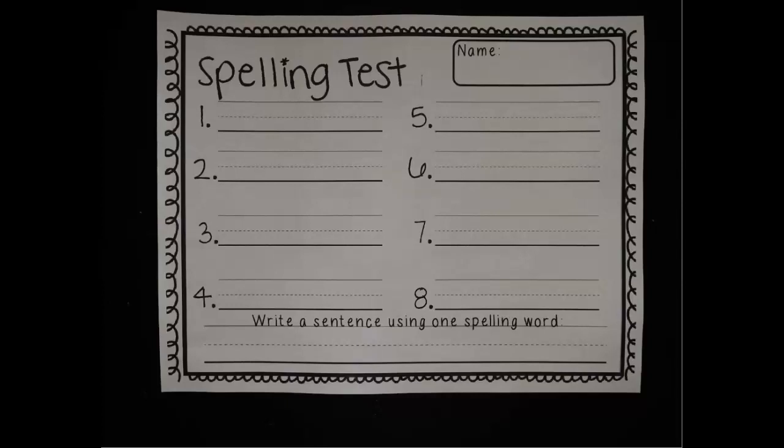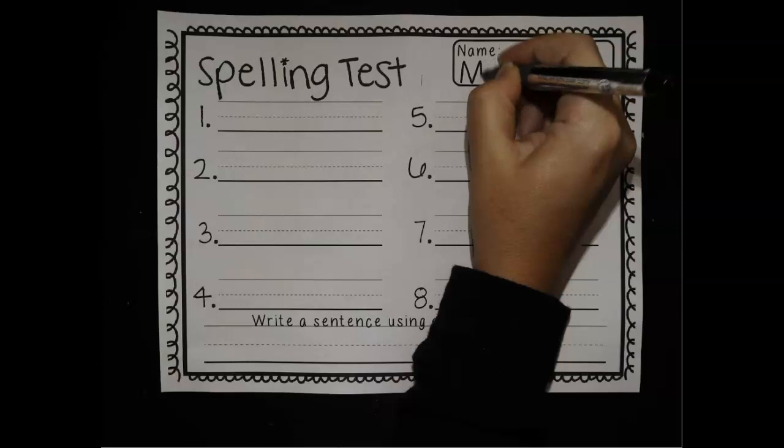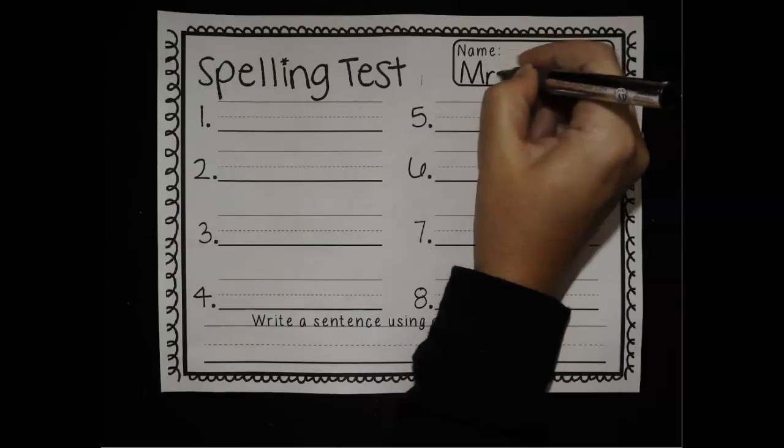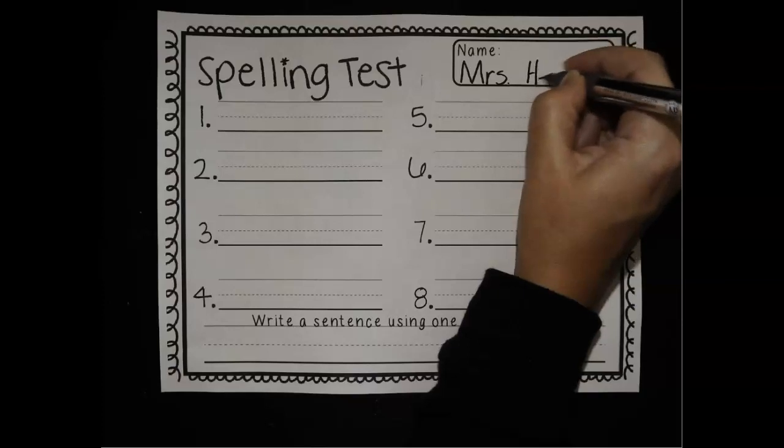Hi friends, it's time to take our spelling test today. So up at the top, remember that you need to write your name as neatly as you can. If you are just writing this on a regular piece of paper, that's fine. Either one will work. Just put your name at the top.